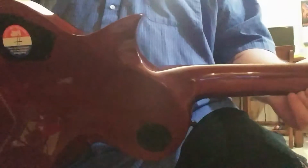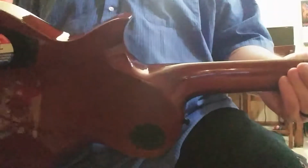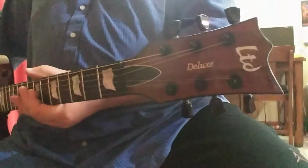It has nice contour there, and also a contour up by the horn. The horn is a little bit more pointy on the LTD versus the Agile, which I kind of like. Not that there's anything wrong with the Agiles. Kind of more rounded point. It sits on your lap well. The headstock has a cool shape too. It's kind of more pointy. It has Deluxe there. The model number is inlaid on the 12th fret.